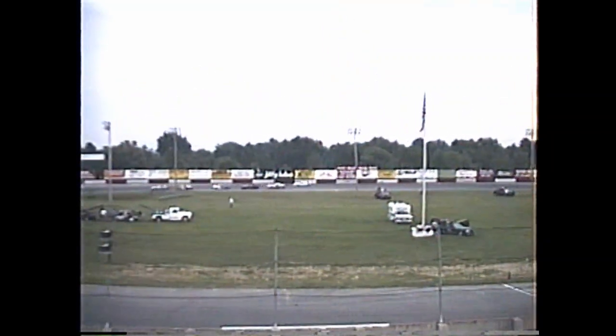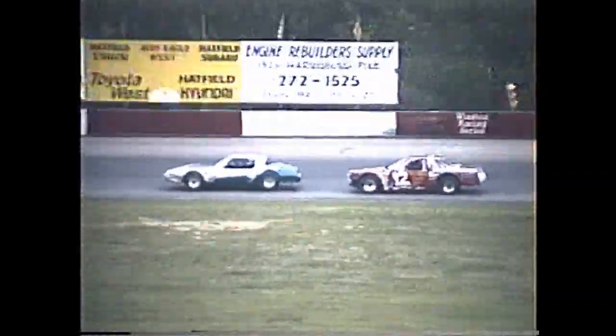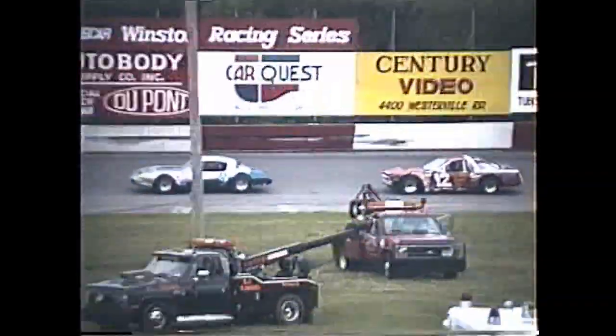It's Kenny Thomas out front. Second, Bubba Parsons. Norman Ackerman third. Fourth is Bruce Holmes. And I believe there are 6 laps completed. Kenny Thomas sideways in the fourth turn. He hangs onto it. He'll take the white flag.